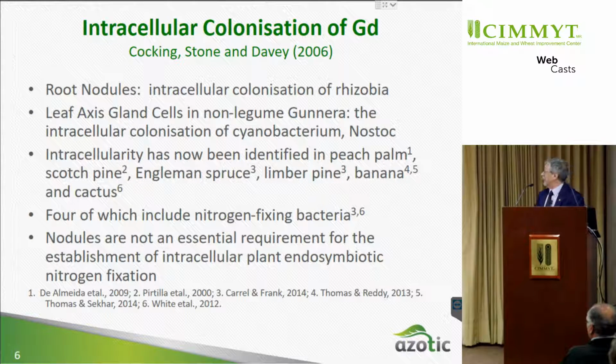But the root nodules, you can actually get some rhizobia that don't need root nodules. So that's not quite true. And there are other species, Gunnera for instance, with a cyanobacterium that can also go intracellular. So there are examples out there.